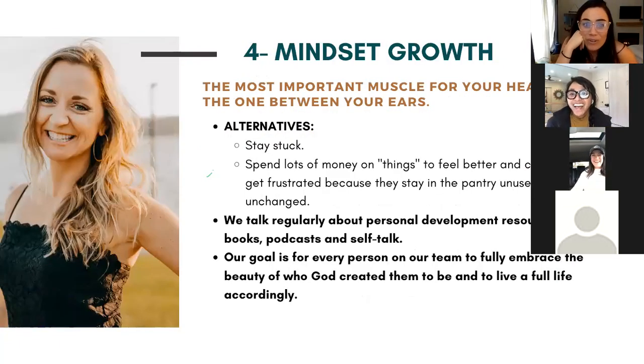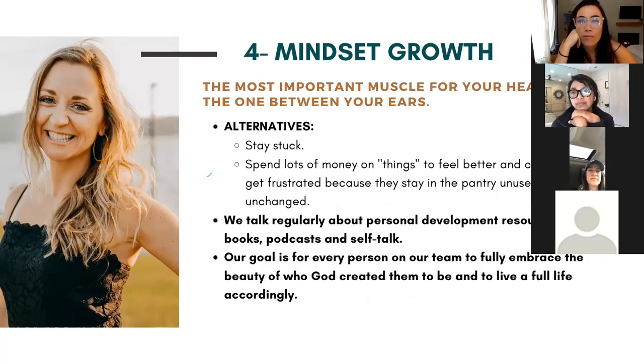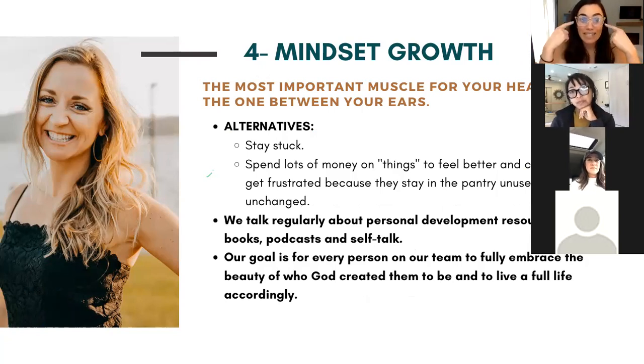Okay. Mindset growth. How many of you would agree with me that mindset is one of the most powerful ways that we can serve people right now? How many of you would agree that when you are consistently exercising your body and growing your muscles, a lot of times your mindset improves too, right? We cannot isolate parts of our health. They are all body, mind, and soul.